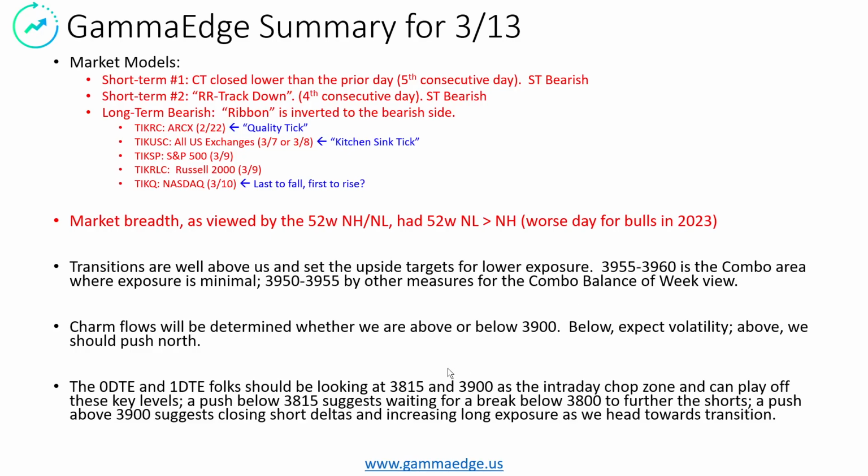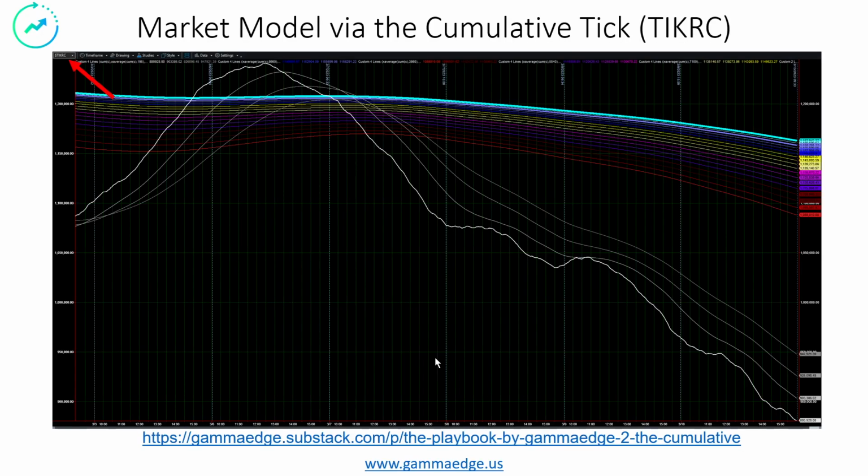The 3,900, if we do push there, we'd like to see a break through that. And if we do see a break above that, we'll probably be prudent to close some of those short deltas and start increasing your long exposure.